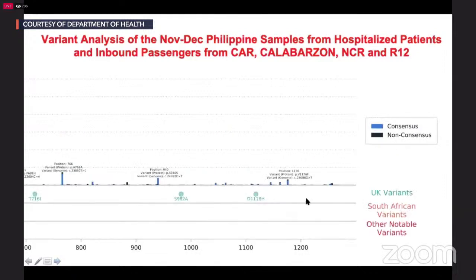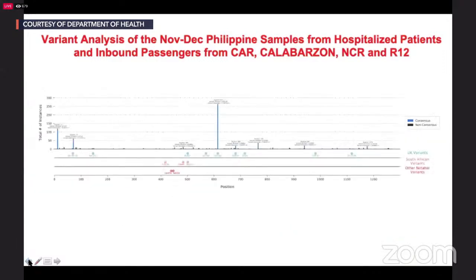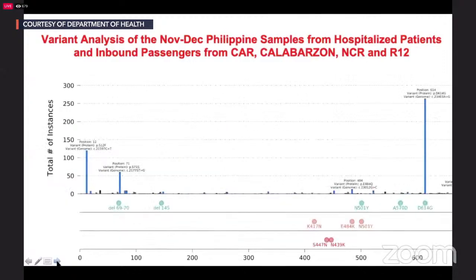So in the next slide, I will show to you a bigger image of what we have been doing. Essentially, these are the variants that we have found among our Philippine samples. We compared them with the location of the variants that have been described for the UK, as well as for the South African variants. And look at this one. The most dominant, the most common is again the 614 variant, as well as the S12 variant. But we were not able to detect the N501 variant in our samples.